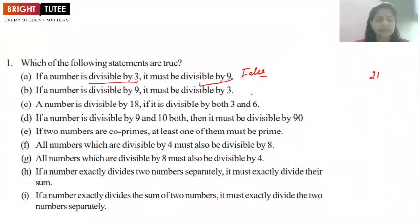Clear? The second statement is, if a number is divisible by 9, then it must be divisible by 3. Yes, because 9 is what? 3 into 3. So if a number is divisible by 9, so yes, it will be divisible by 3. So this statement is true.